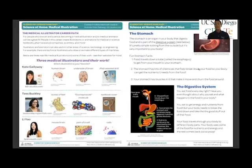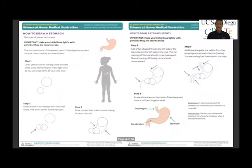So as I mentioned before, we're going to do 3 organs. We're going to start with the stomach, and we're going to talk about the digestive system and how it works, and then we're going to start drawing our stomach. We're going to give you different tips so that it can be easier for you to draw the perfect stomach.